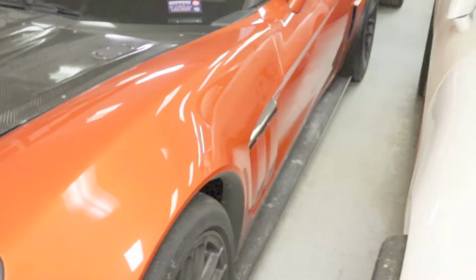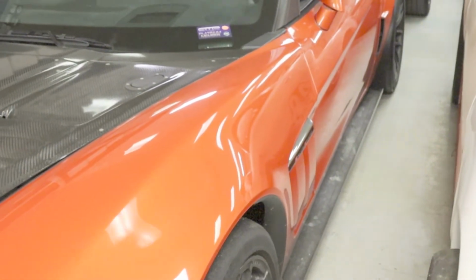Man, wait, that's just the wheel. That ain't the tire. Just for all four, it's that much. But yeah, just the wheels, and they're all custom made and everything.